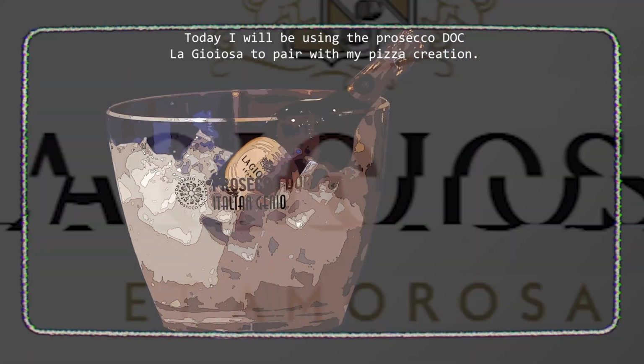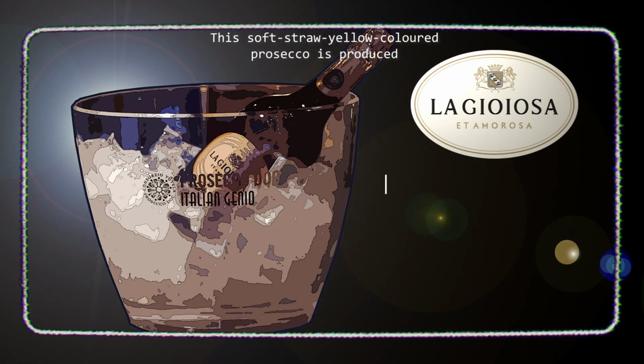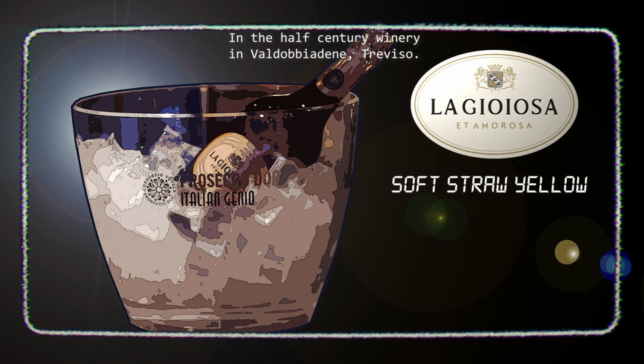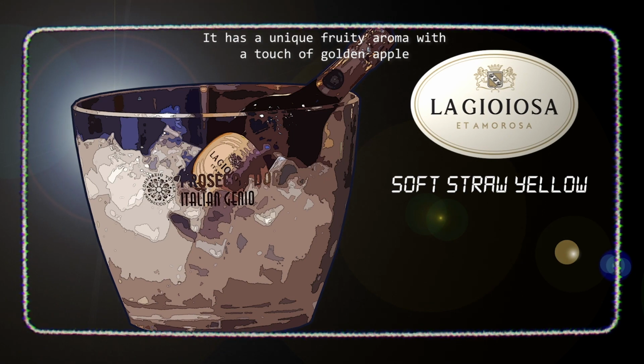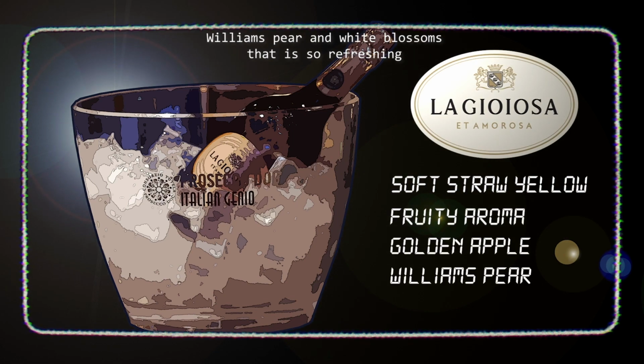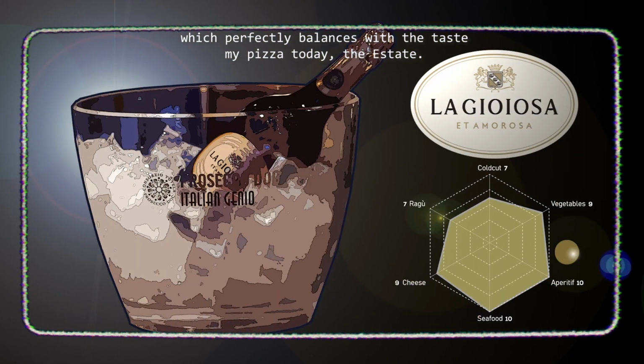Today I will be using the Prosecco DOC La Gioiosa to pair with my pizza creation. The soft straw yellow color Prosecco is produced in the half-century winery in Valdobbiadene, Treviso. It has a nice fruit aroma with a touch of golden apple, Williams pear, and white blossoms that is so refreshing, which is perfectly balanced with the taste of my pizza today.